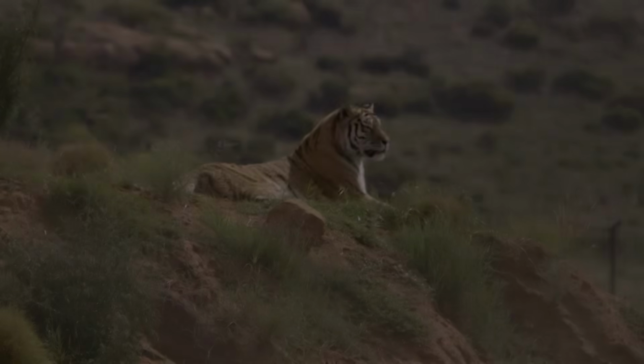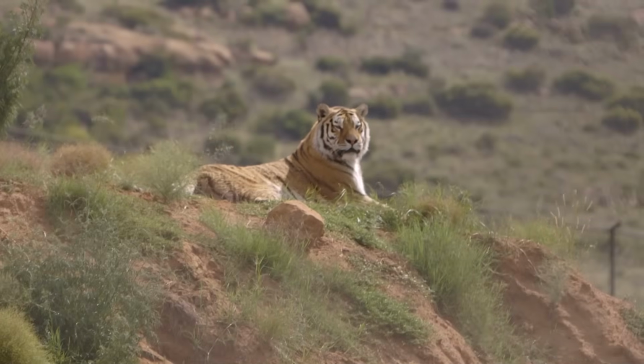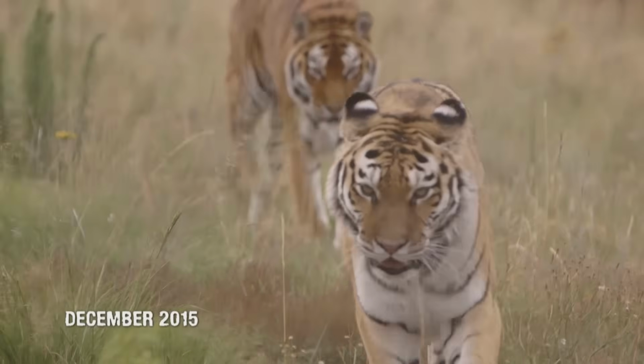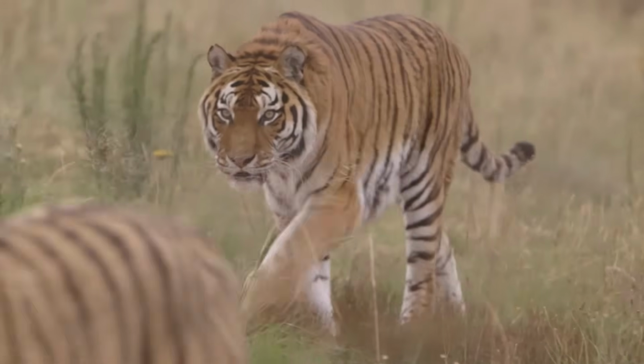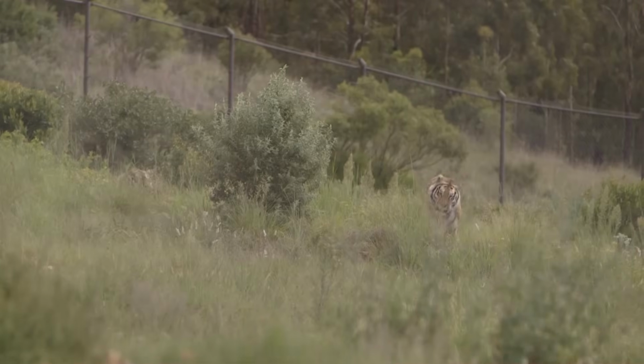A good quality of life is also what the tiger family is now enjoying. It's been several months since they arrived at Lionsrock. They're finally in their permanent enclosures. And they're thriving.